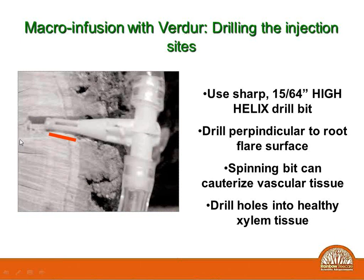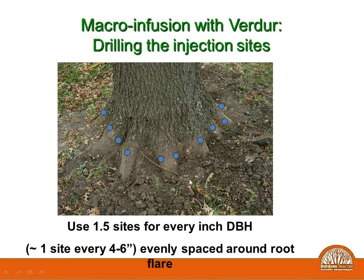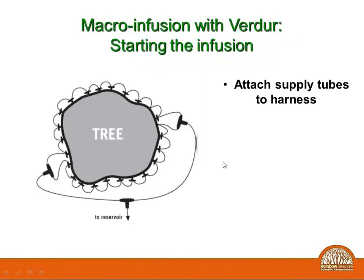It's just slightly tapped into the tree, and the product goes right into the xylem, and it's a very efficient way of doing it. Again, another thing you've got to do is a root collar exam on these trees, making sure that the tree does not have any severe girdling root issues. This would be a perfect candidate. These would be the ideal sites in blue where you would do the injection, and the lower you go, the better uptake you get and the better wound closure.